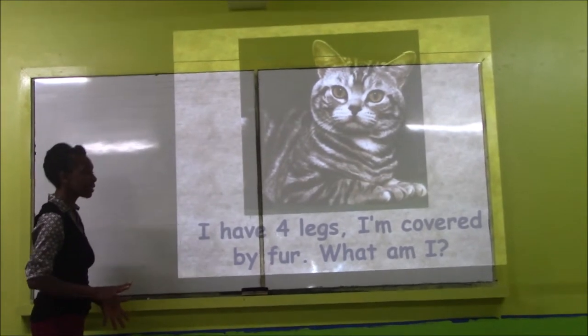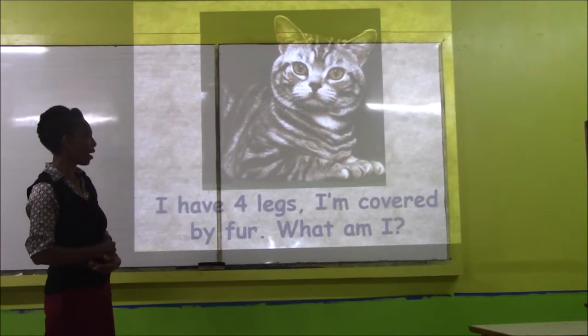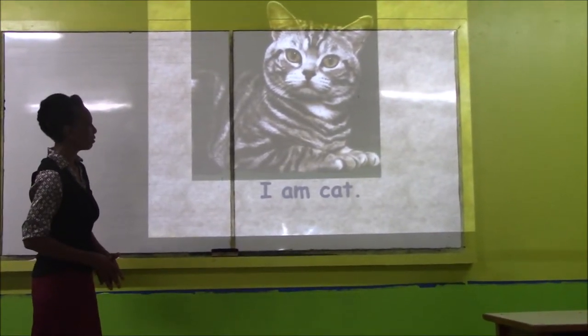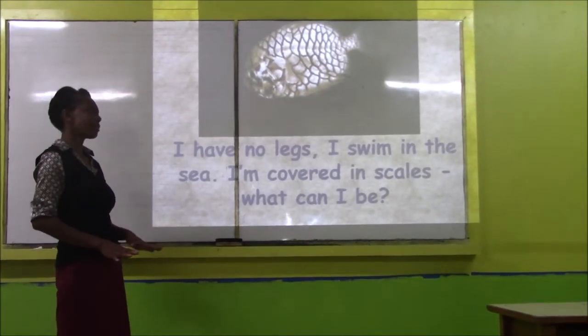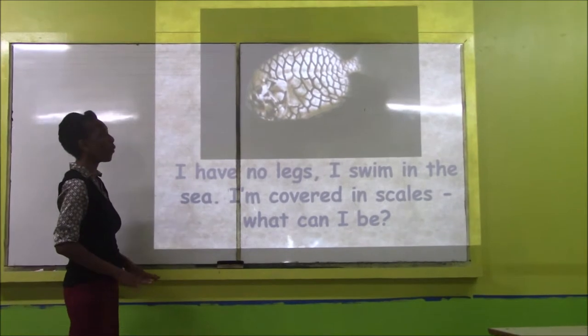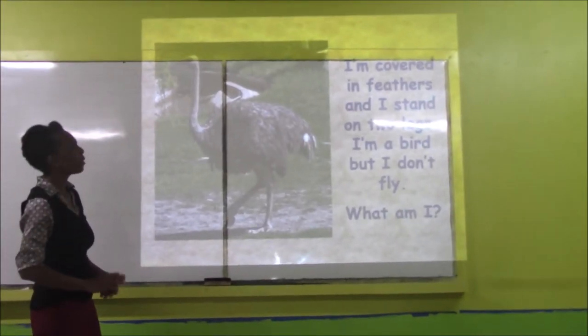I have four legs. I'm covered by fur or hair. What am I? A cat. I am a cat. I have no legs. I swim in the sea. I'm covered with scales. What am I? A fish. Very good.